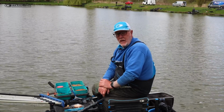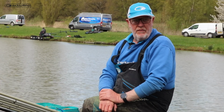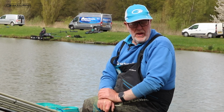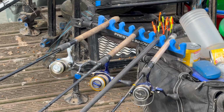I sat here on Wednesday. I actually won this lake on Wednesday off this peg, but the wind was behind me, which made it more favourable. I fished a waggler all day on Wednesday. So it's part of my armoury today, waggler. I'm going to have a go with it, hopefully pick up odd fish now and again. But the wind's going to make it difficult.